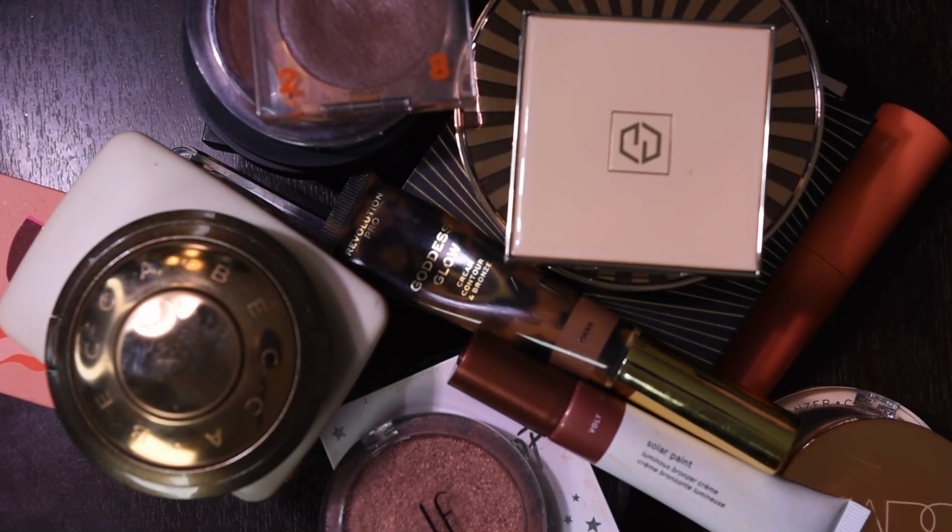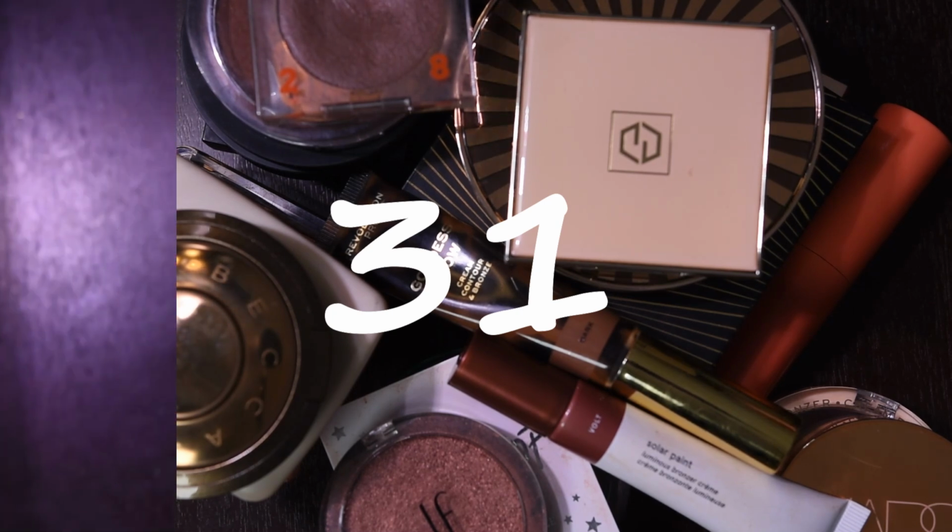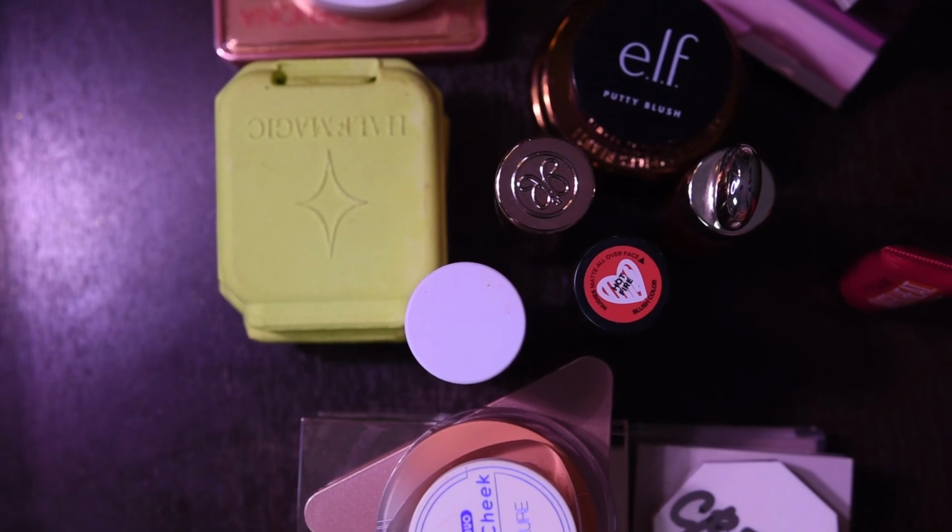There are definitely some that I think could be in their last rotation of being in my collection, but I'm very comfortable right now with the amount of bronzers that I have on this table that I am giving away. I'm going to pull up my blushes because that is going to be a collection that really needs to be cleaned out. All right, so time to do cream blushes.